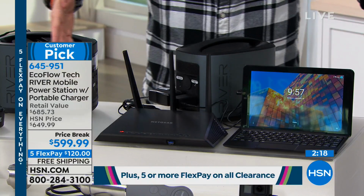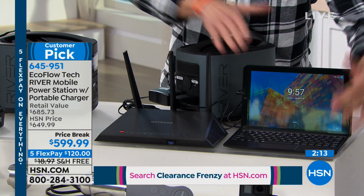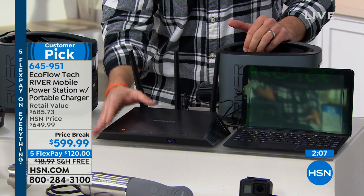I mean, think about the possibilities. I am connected. I can do my work. I can watch movies. I can surf the web. I have internet. Just because I've lost power, again, doesn't mean that I've lost the ability to have internet. It is an industrial amount of power.